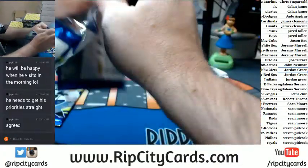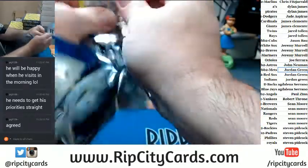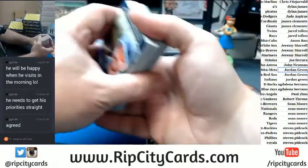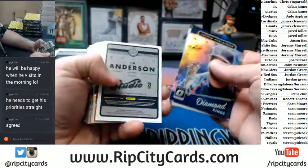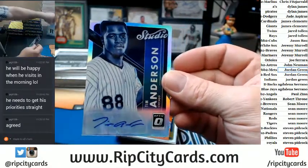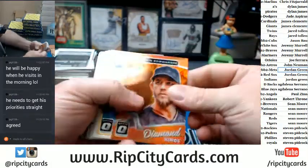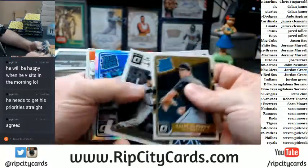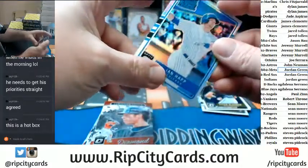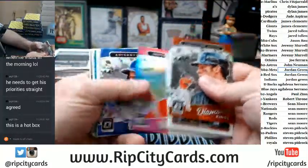We still got three more hot boxes in here, too. Alright, let's see what... Well, Tim Anderson, studio autograph, Chicago White Sox. Right, it's a sticker. I don't like it. Bumgarner to 199. Ian Happ, rookie refractor. Again, I will throw a sleeve on him. Perez, rookie refractor, or Perez refractor.